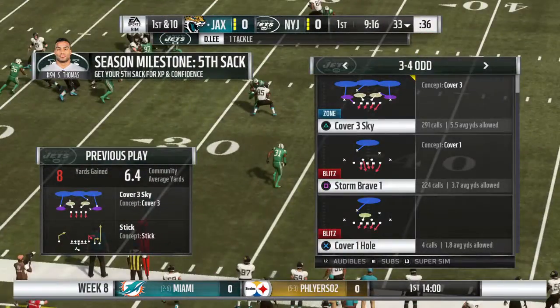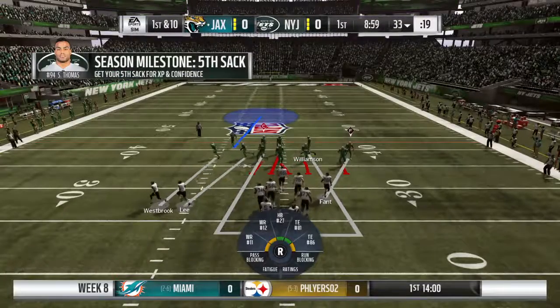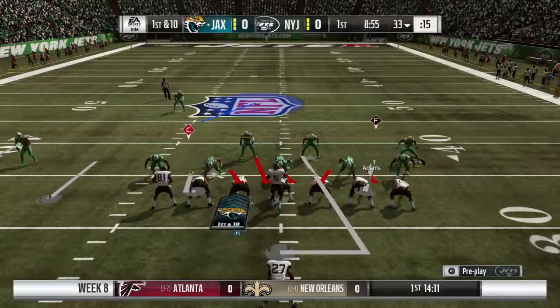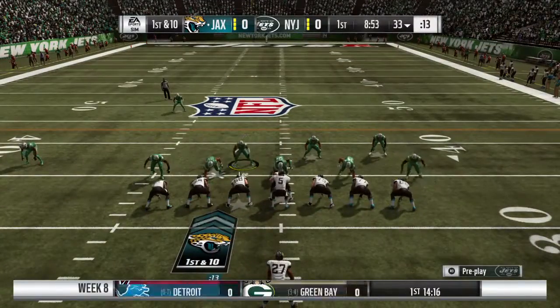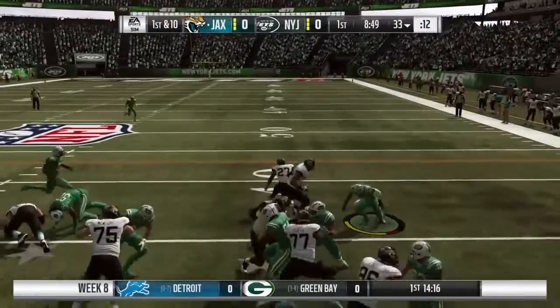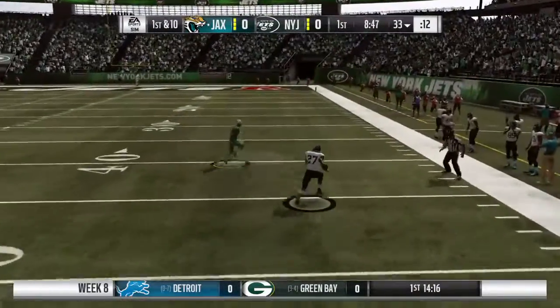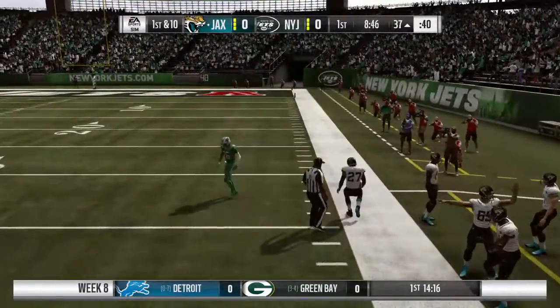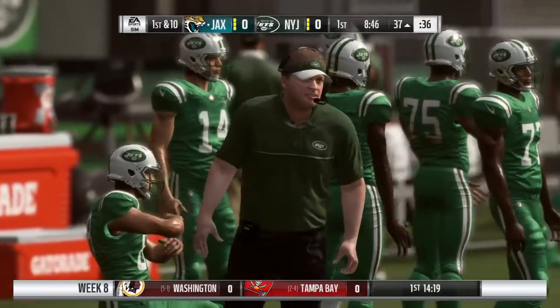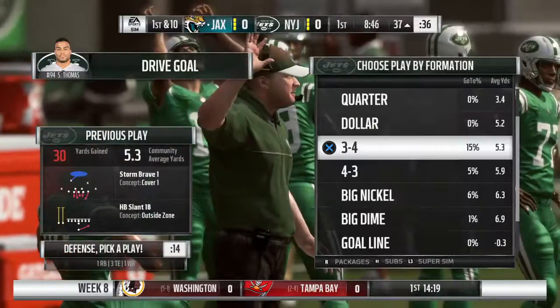This has to go down as one of the simpler routes in the playbook, but oh so effective. Nice completion there. Keeps the sticks moving. Fournette, a first down carry. And he's going to be out of bounds, but not before he takes it inside the 40. All told, it's an even 30 and a first down.